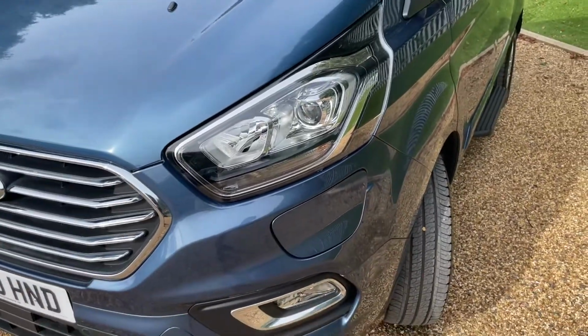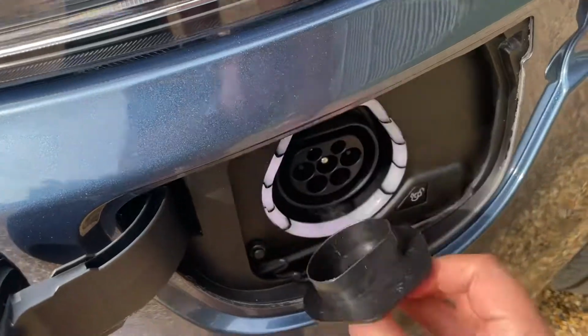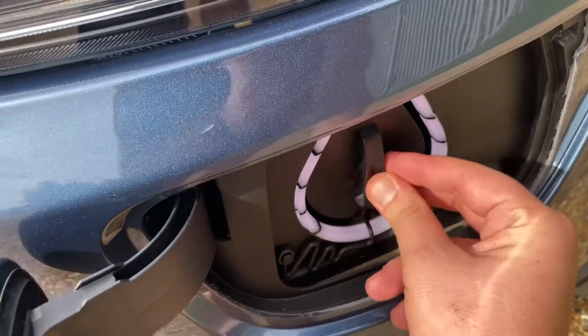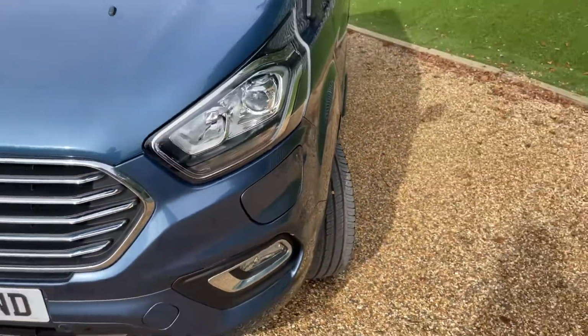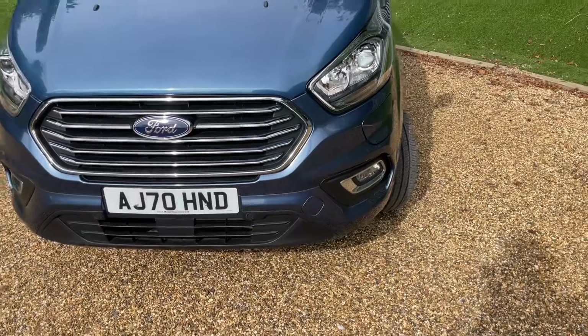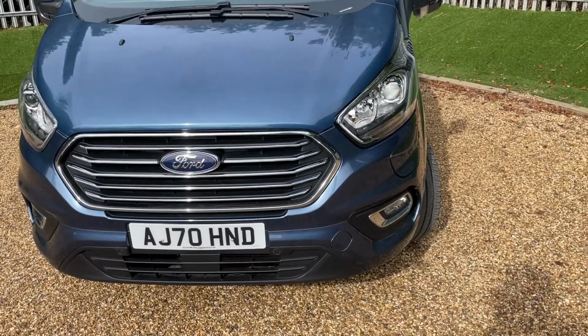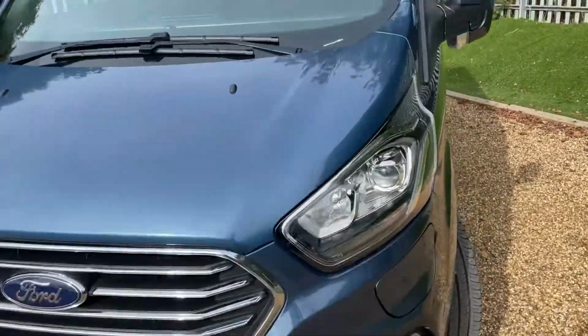Okay, so it's a plug-in electric vehicle. Where do I plug it in, Dan? First thing to note, we have your Type 2 charging port there. If you don't know anything about charging, please do give myself or Alan a call, 01376 550 899, and we'll tell you everything there is to know about charging electric vehicles, hybrid vehicles, any vehicle really. Give us a call, we'll talk to you.